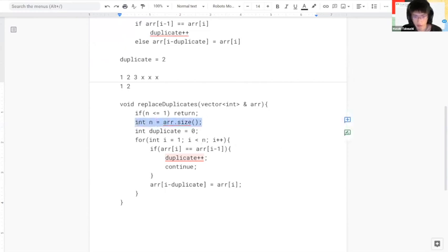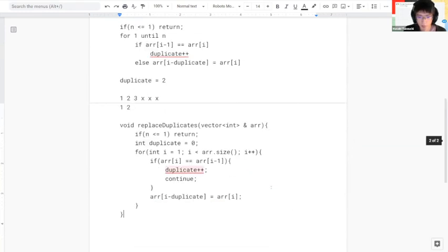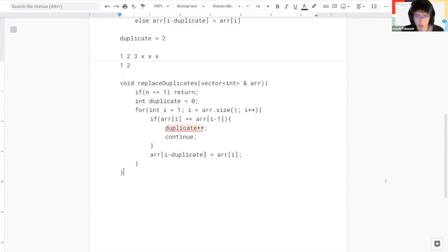Then I guess I can. I only use this n variable once, so maybe I don't actually need to write a new thing. I just have one for loop. This looks pretty good. I think this is probably the simplest way to write it.